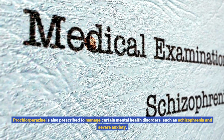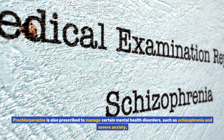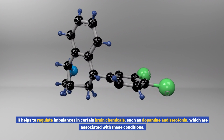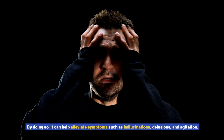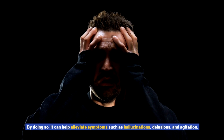Mental health disorders. Prochlorperazine is also prescribed to manage certain mental health disorders, such as schizophrenia and severe anxiety. It helps to regulate imbalances in certain brain chemicals, such as dopamine and serotonin, which are associated with these conditions. By doing so, it can help alleviate symptoms such as hallucinations, delusions, and agitation.